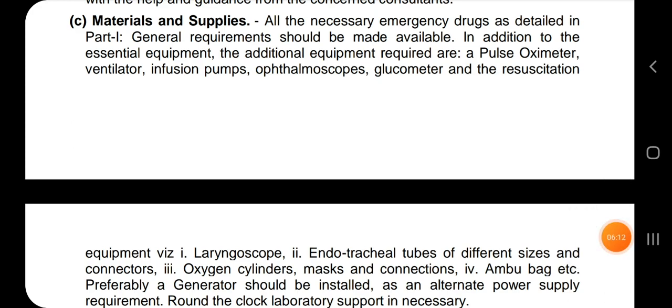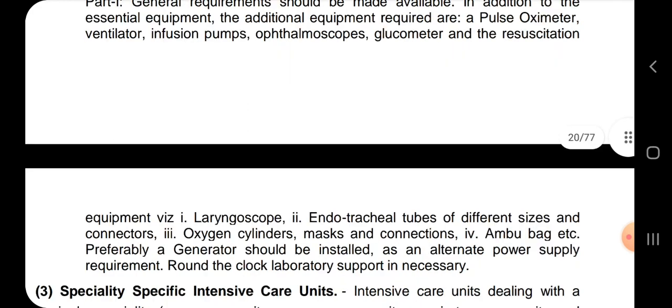In other words: 1. Laryngoscope, 2. Endotracheal tubes of different sizes and connectors, 3. Oxygen cylinders, masks and connections, Ambu bag, etc. Preferably, a generator should be installed as an alternative power supply requirement. Round the clock laboratory support is necessary.